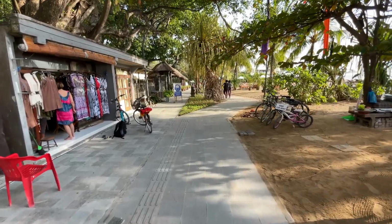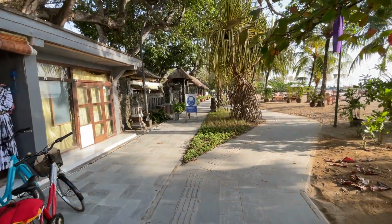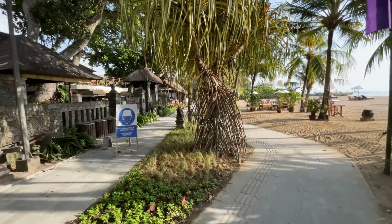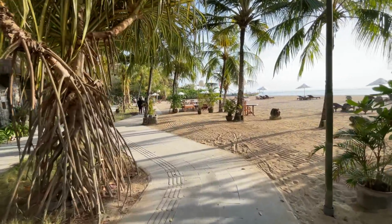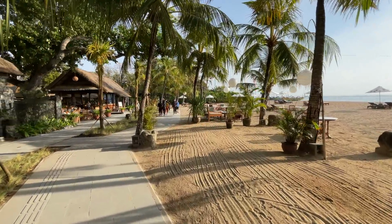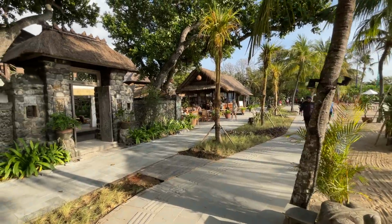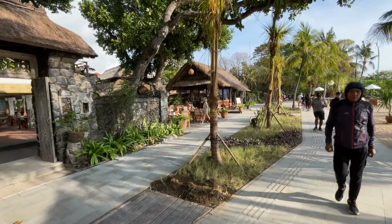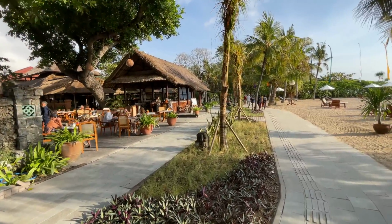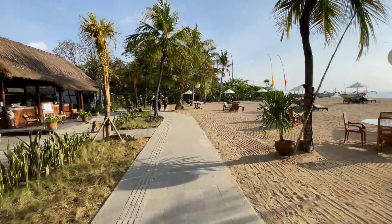Heading now into the area of Tanjung Sari Hotel here in Bali. The promenade is nearly finished, however there is some construction going on around, and this is actually a very beautiful part of Bali. People are jogging, walking in the morning, especially on a Sunday morning like today, and this is one of the very nice hotels, by the way. Also people are having breakfast in the morning, enjoying themselves. And the beach situation and overall situation is very nice.